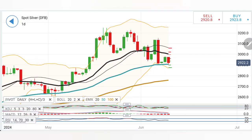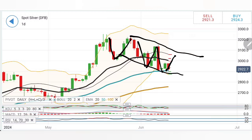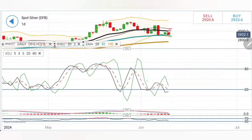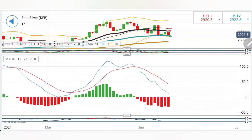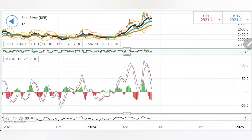If you look at the move here, trace the movement for silver: the drop, the retracement, the drop, the retracement, the drop. There is a potential retracement possible here, which can in fact take the prices towards $31 levels. The stochastic is oversold. See, this is one thing which is still suggestive of bearishness, which is MACD, which is divergent, which is bearish looking downwards. The RSI has dropped as well.